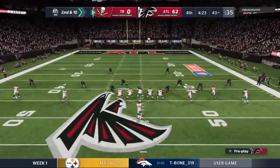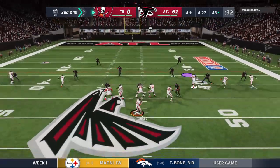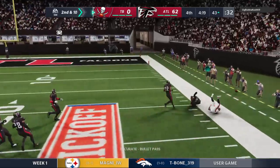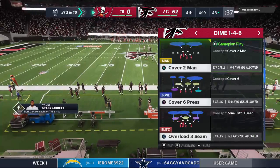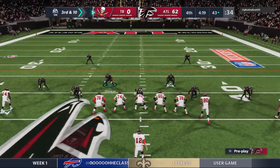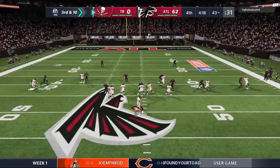Brady's incompletion on first down leads to a 2nd and 10. To throw again, Brady. And that'll be incomplete. Took a pretty good shot as he tried to pull that one in. Couldn't hang on, 3rd down. The Bucs on 3rd down. They've struggled to the tune of 2 for 8 so far. This is 3rd and 10.